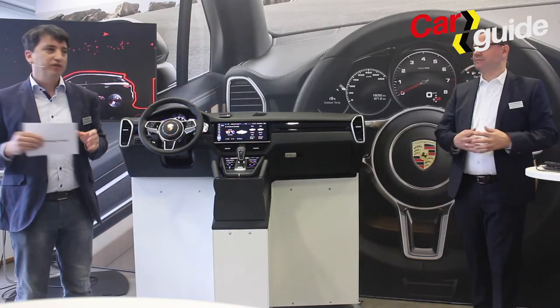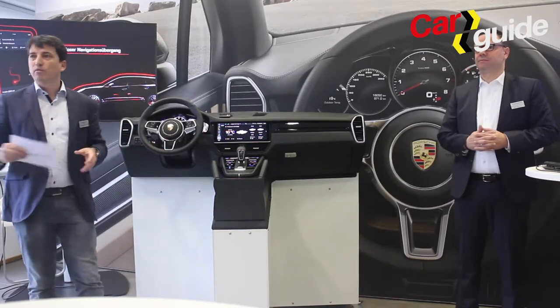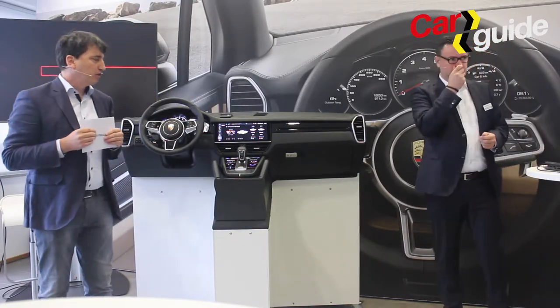So I asked, what about the weather in Hamburg? And as you can see, the weather is displayed automatically. Something that, of course, you're probably familiar with from the Panamera already, but here it's there. As you can see, activated with this connected speech information.